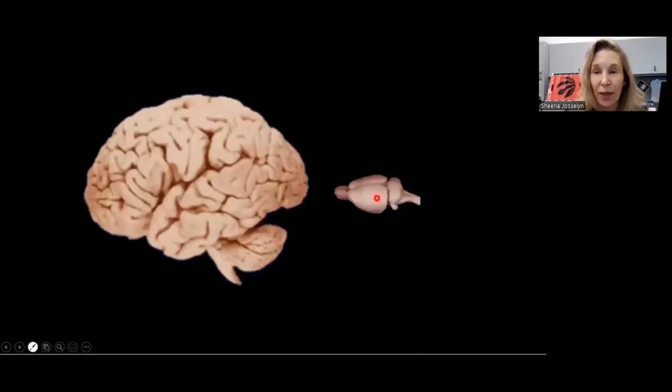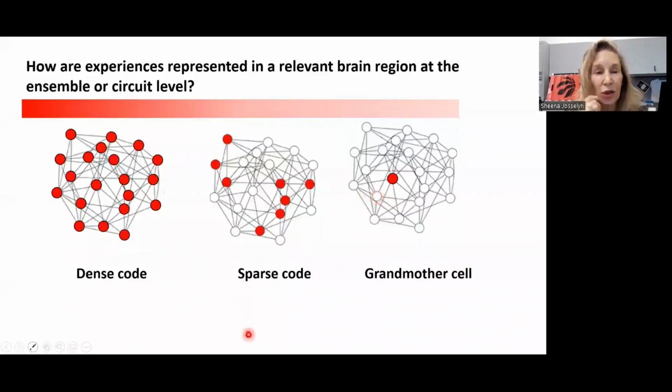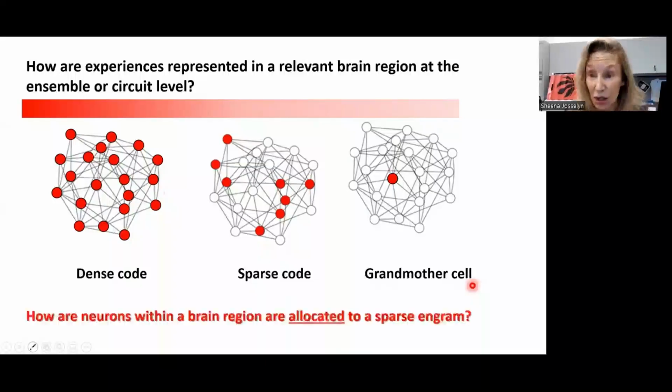So we're going to be looking at memories and how they're encoded, basically a memory trace or an engram. Our first question was, how is a memory represented in relevant brain regions at the circuit or neuronal ensemble level? It could range from a very dense code where every single neuron is engaged all the way to a very sparse code, very much like a grandmother cell. Many studies suggest that it is a sparse code. So we asked, how are neurons within a brain region allocated or recruited to this sparse engram?